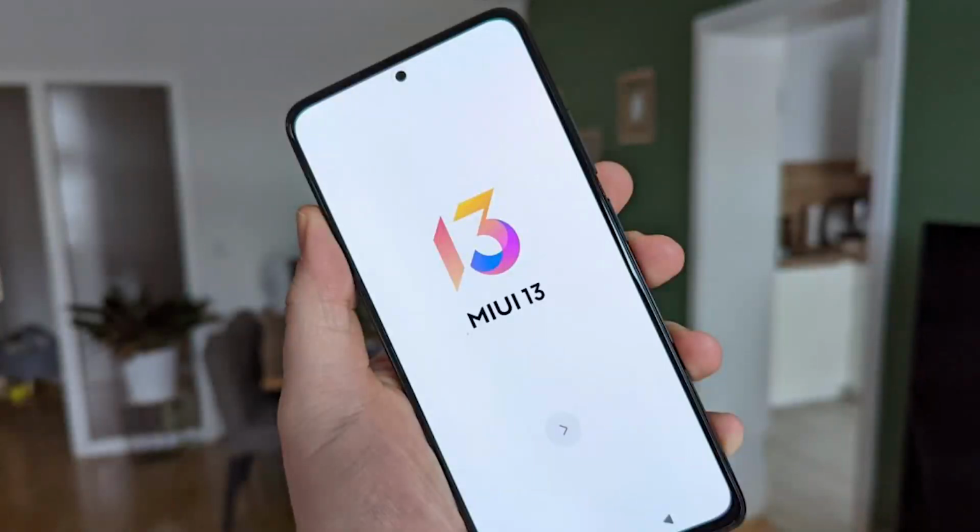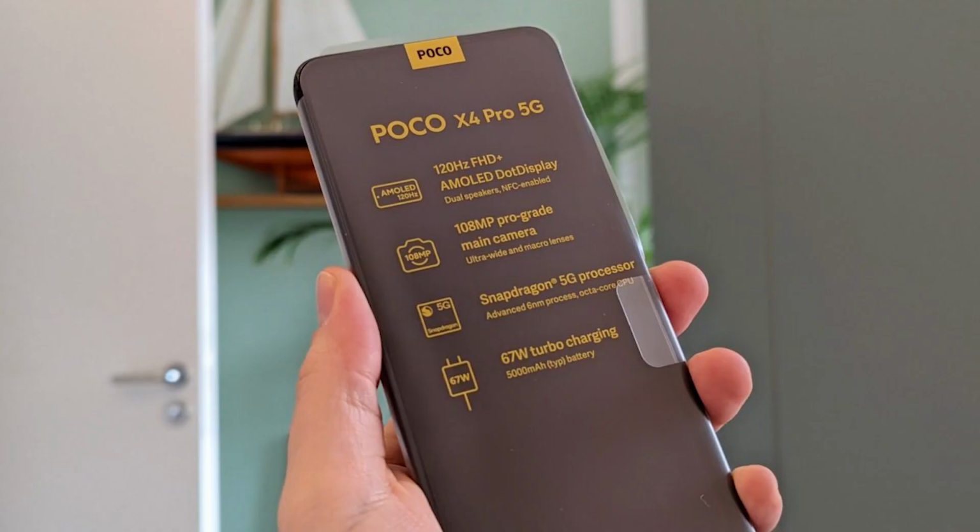Speaking of the specifications, the Poco X4 Pro is no different than the Redmi Note 11 Pro 5G. So it has the same 6.7-inch 120Hz AMOLED with a Full HD Plus resolution. There is a Snapdragon 695 5G SoC with UFS 2.2 storage, a 5000 mAh battery and 67 watt fast charging. The 108 megapixel Samsung HM2 sensor on the back is paired with an 8 megapixel ultra wide and a 2 megapixel macro camera. And finally, the phone runs on MIUI 13 out of the box, but most likely it is Android 11 and not Android 12.